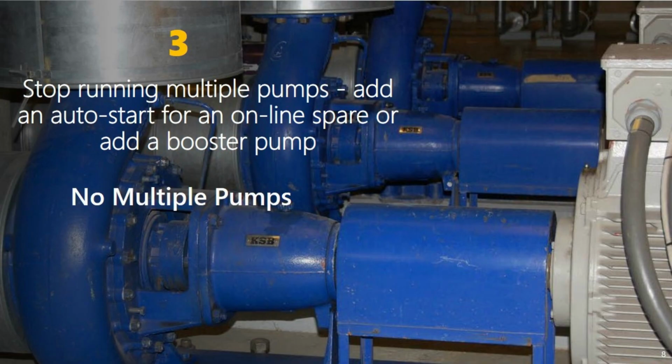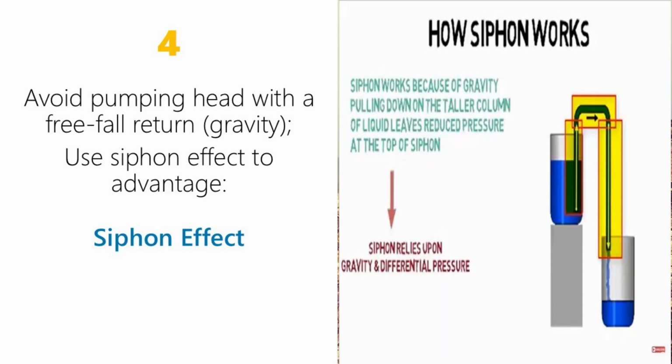Avoid pumping head with a free fall return, gravity. Use the siphon effect to advantage. The siphon effect is that as long as a pipeline is flowing full, the pump head required to maintain flow is equal to the head due to friction and the elevation increase between the pump discharge and the pipeline discharge. This rule holds true even if some point in between has an elevation greater than that of the pipeline discharge.